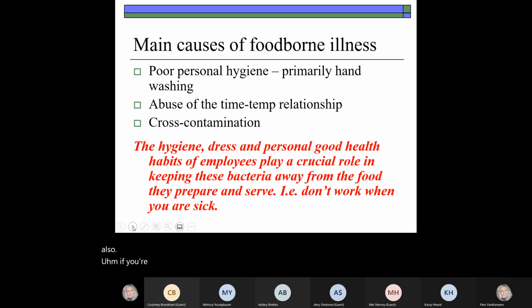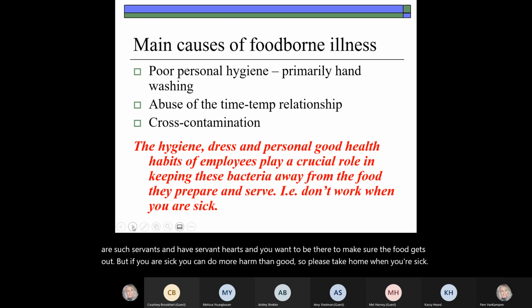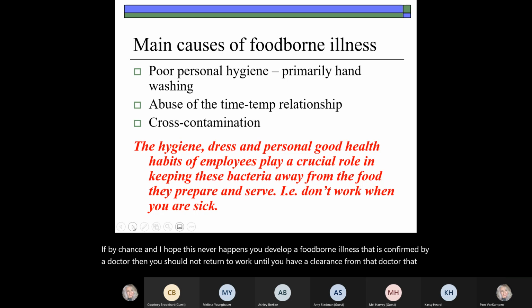If you're sick, please stay home, because the bacteria and the virus that you have in your body can be spread through food. So please, I know all of you are critically important and you are such servants and have servant hearts and you want to be there to make sure the food gets out. But if you are sick, you can do more harm than good. So please stay home when you're sick. If by chance, and I hope this never happens, you develop a foodborne illness that is confirmed by a doctor, then you should not return to work until you have a clearance from that doctor that that foodborne illness is out of your body.